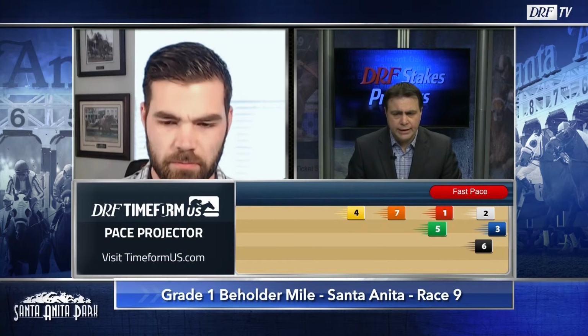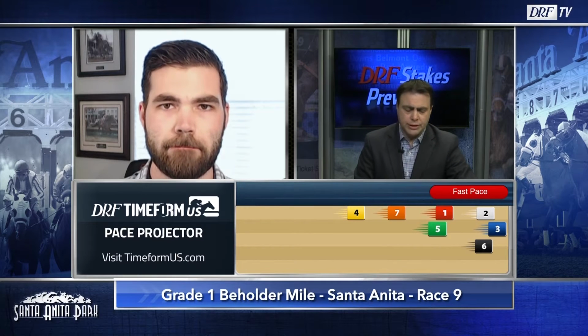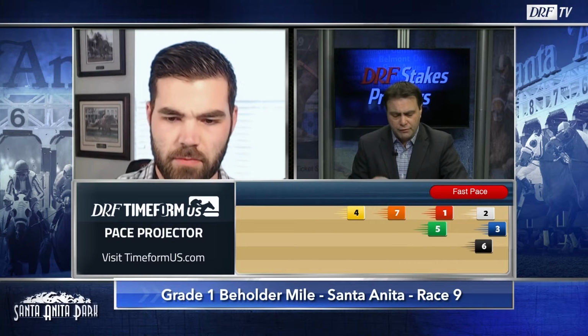Beholder, the main speed nearest the inside, but Timeform US believes that she could face some company up front, and that red bar indicating a fast pace might work against all of the speeds. We see Selcourt. We also see the number 3 Paradise Woods, who's one of our favorite horses.